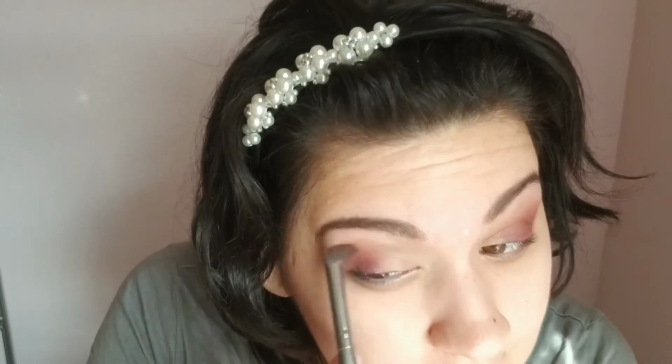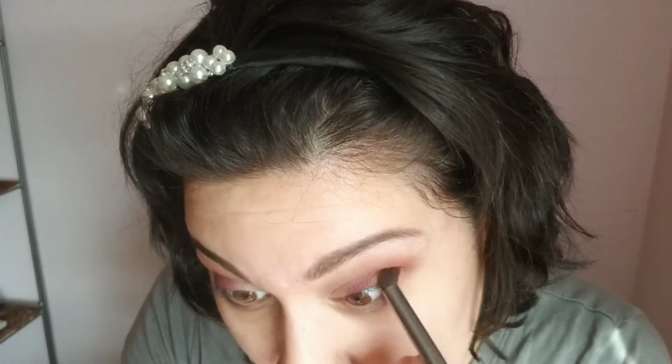I'm also trying to avoid it being a muddy mess, because I'm notorious for that. I'm like, oh yeah, let's do this color and that color and this color. And then 10 colors later, it's a muddy mess. Like, what did you just do to your eye? Did you get punched in the face? But also, when I put on my foundation, it'll clean all this stuff up.